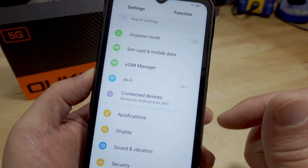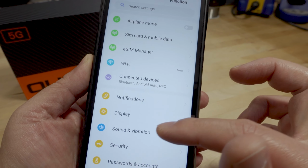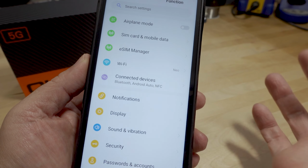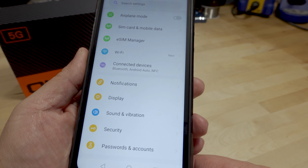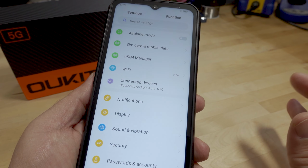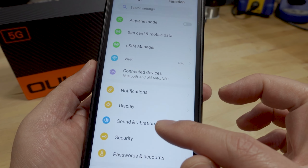So as I mentioned, it can do 2 SIM cards, plus you have an eSIM, so that's what the eSIM manager is for. Standard Android 13 here. Again, this runs very fast. There's no bloatware on here. Typically, these rugged phones from a couple years ago would come with all kinds of stuff that you didn't care about. They would just use up your storage. This is not the case here.